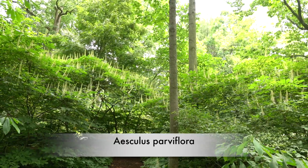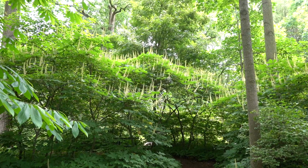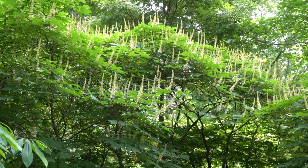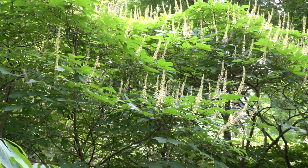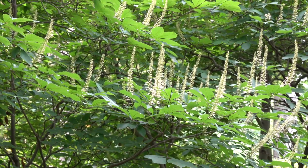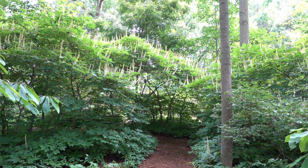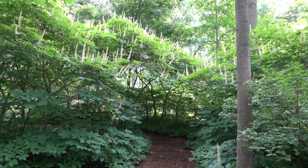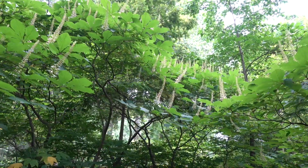If you're looking for a large shrub that blooms in the shade all summer long, look no further than this one, Aesculus parviflora, the bottle brush buckeye. It's a pretty big flowering shrub, around 25-30 feet tall. It suckers, so it will fill out wherever you might be planting it, and it produces these awesome bottle brush shaped flowers for a pretty long time in the summertime. And here you can see how they've pruned it so that it creates kind of an underpass for the visitors to walk underneath. Absolutely stunning, creates a wonderful energy.